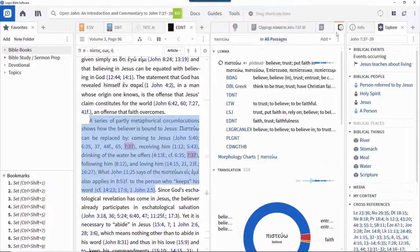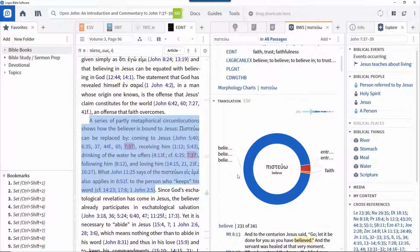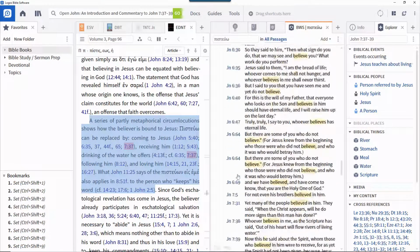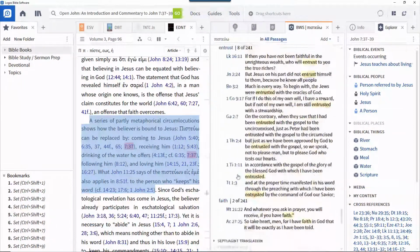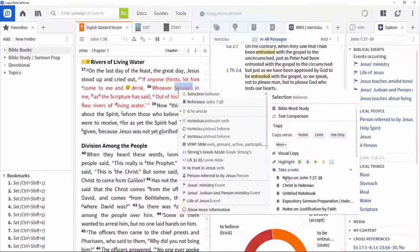Going back to the guide, we can see how the underlying Greek term is translated by looking at the translation section. And clicking the middle of the ring will show the range of verses where it is used. And it could be useful to note how frequently it appears and how it is translated in our notes file.